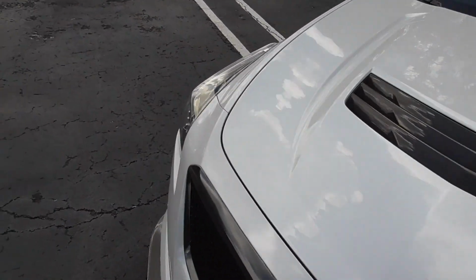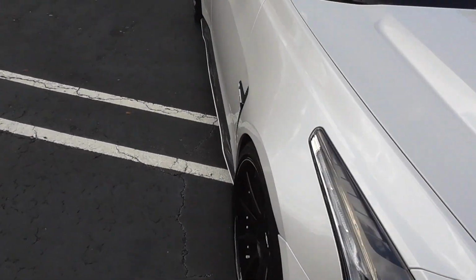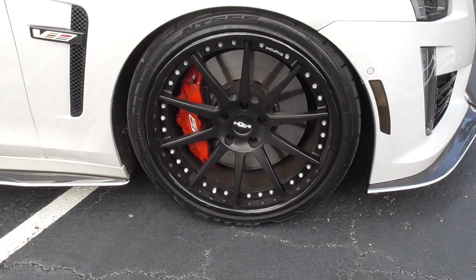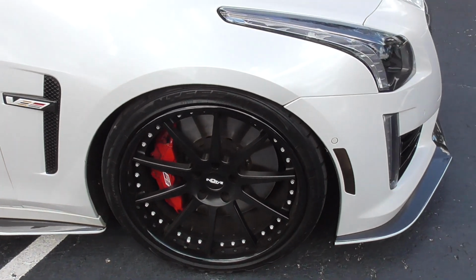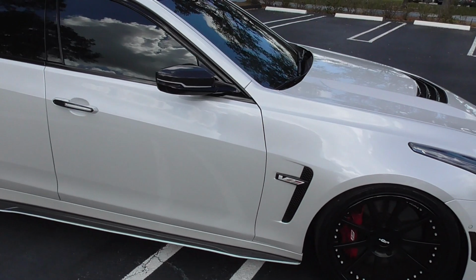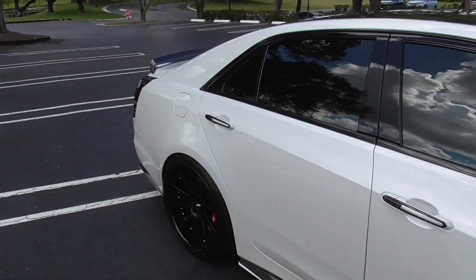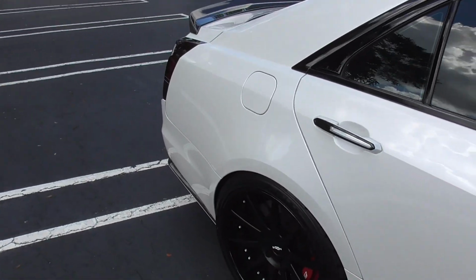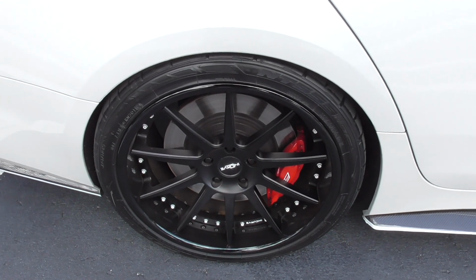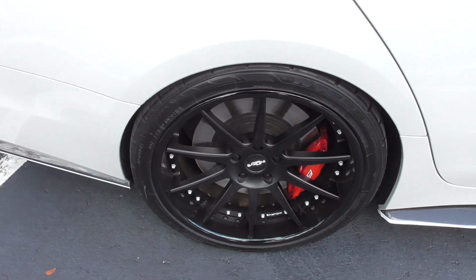And as you can see, performance modifications isn't all that's done to this car. You have the beautiful 3-piece forged InCurve wheels with the matching white hardware for the car, which by the way is crystal pearl white tri-coat, and out here in the sun it looks truly spectacular. And to help put all that power down, this car is on Nitto 555 G2 tires.